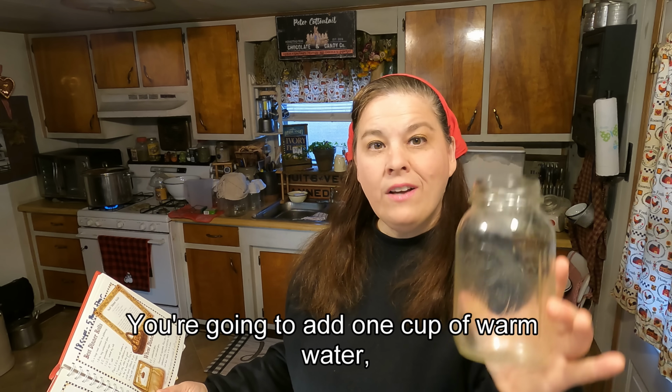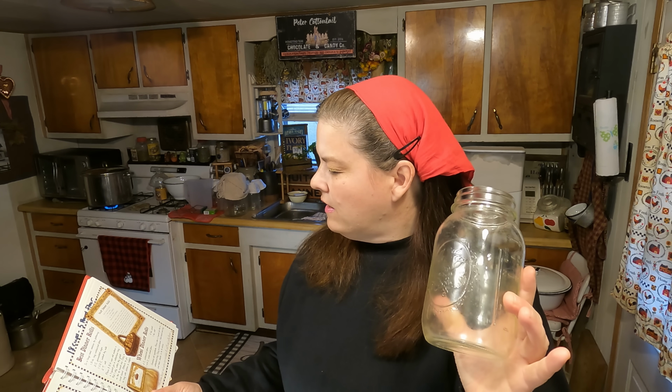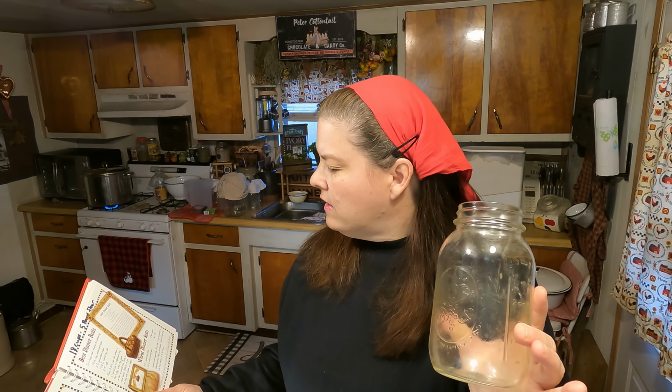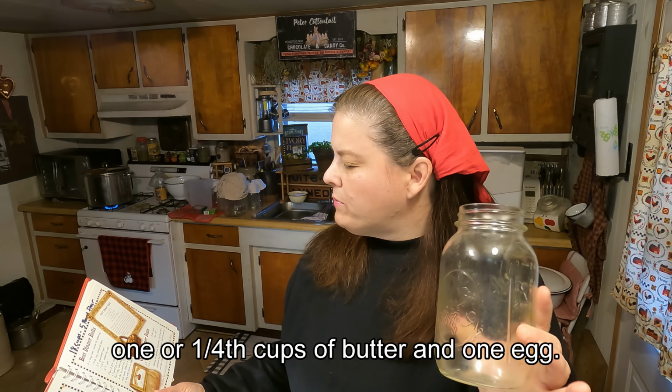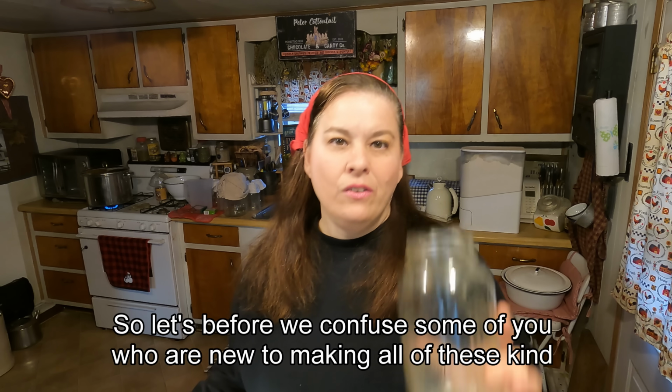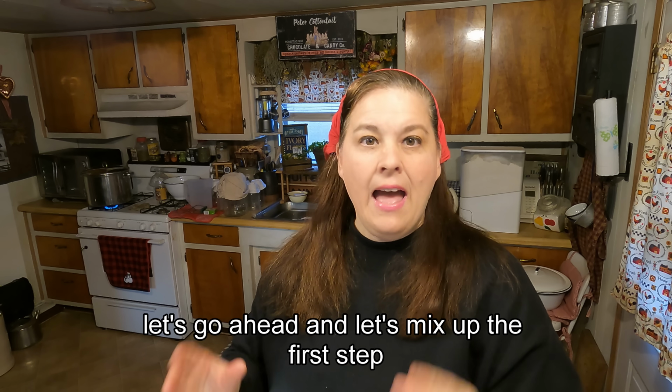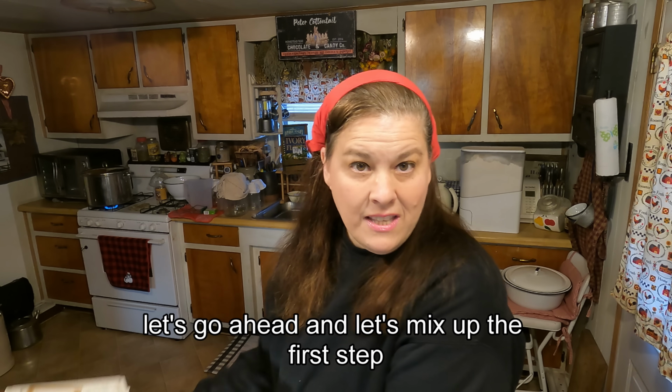To make it, you're going to add 1 cup of warm water, 1 teaspoon or 1 package of yeast, 1 1/4 cups of butter, and 1 egg. So before we confuse some of you who are new to making these kinds of recipes, let's go ahead and mix up the first step.